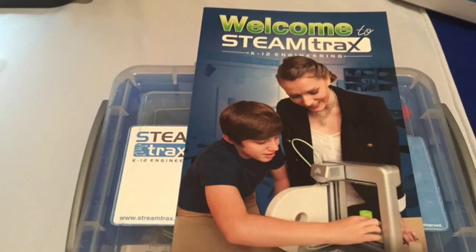Yes, exactly. So how many different modules do you have right now? There are 18 modules. And they cover all K to 8? Yes, third grade through 8th grade. And everyone comes with a hands-on kit. It's problem-based and group learning, so the kids will be broken up into groups depending on how large the class is. It could be 4 to 6 kids.